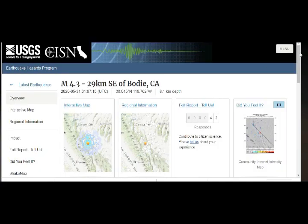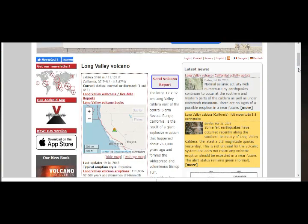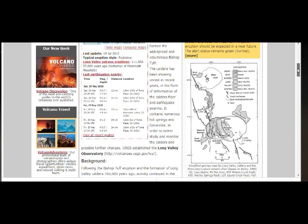Let's go to our shake map. Oh, no, let's look a little bit more about Long Valley. Okay, the large 17 by 32 kilometer Long Valley Caldera, east of the central Sierra Nevada range, is a result of a giant explosive eruption that happened about 670,000 years ago and formed the widespread voluminous Bishop Tuff. The caldera has been showing unrest in recent years in the form of deformation. It's been inflating, that is, the caldera floor, and earthquake swarms. It contains numerous hot springs and fumaroles.